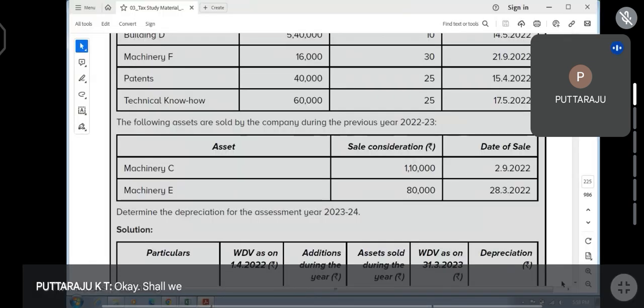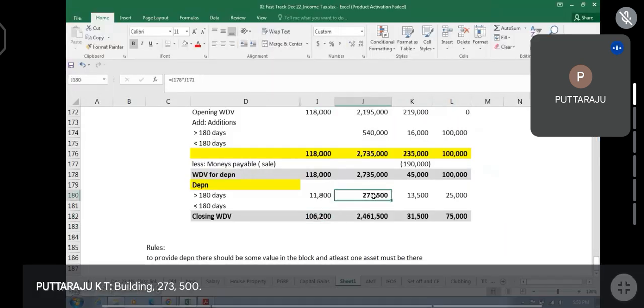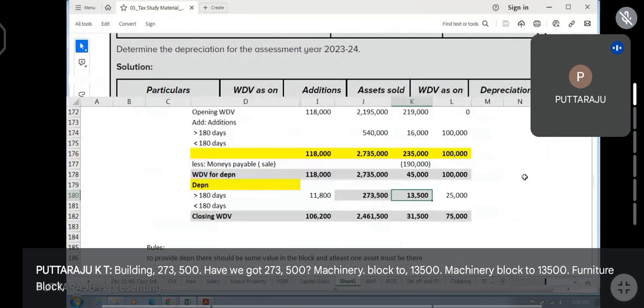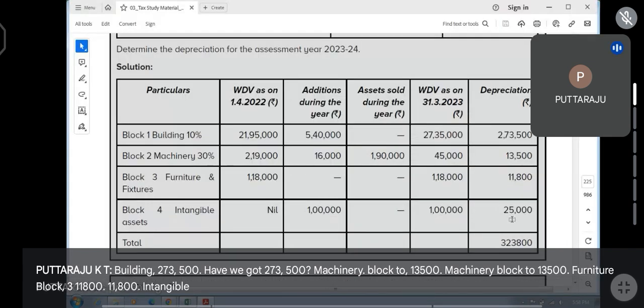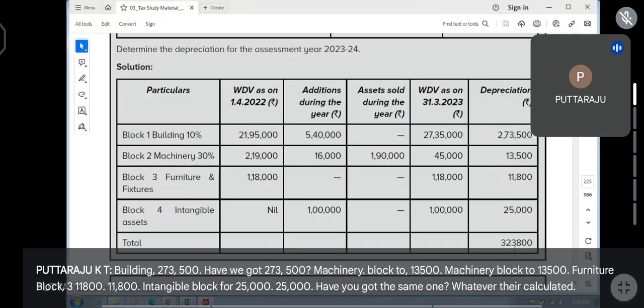Shall we compare? Building 273,500. Have you got 273,500? Machinery block 2, 13,500. Furniture block 3, 11,800. Intangible block 4, 25,000. Have you got the same one? Whatever they have calculated. Total 3,23,800.